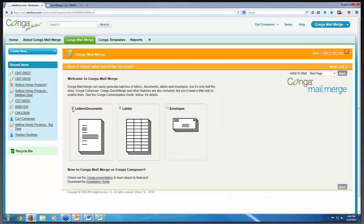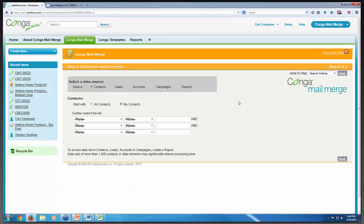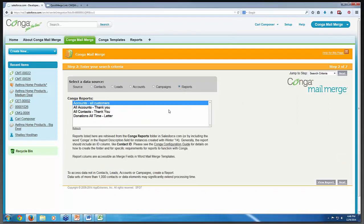Okay, so this time, instead of letters, I'm going to do labels. Again, once I build both of these solutions, I could select both of them and then go all the way through. But just to keep it simple, I'm just going to select labels for now. The wizard is going to be the same. It's just that instead of selecting a letter template page, there's going to be a label template page.